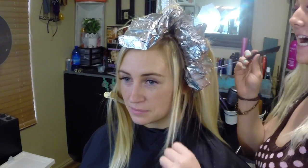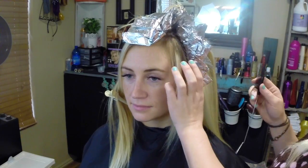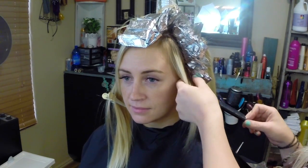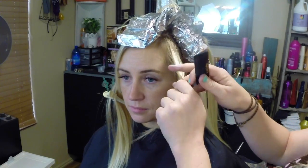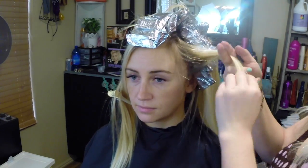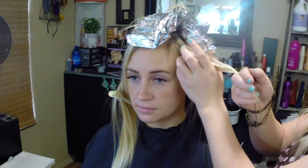So we got done with the sides, everything's going good still, and now we're at the front. The reason why I like to keep this little small section out and not leave it down horizontally is because if she ever wants to pull her hair all the way back, like most girls do nowadays with a cute bun or a top bun or whatever, she'll have blonde all the way against her face, which is good.